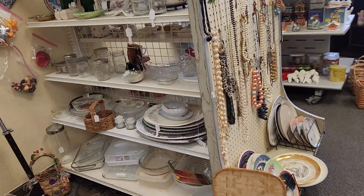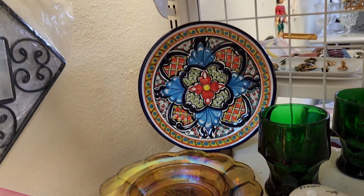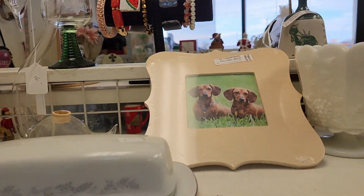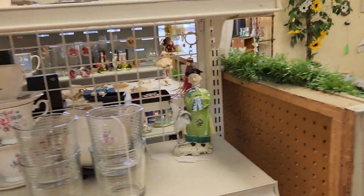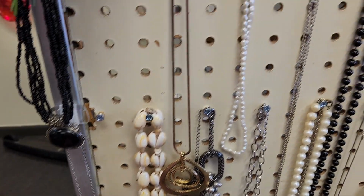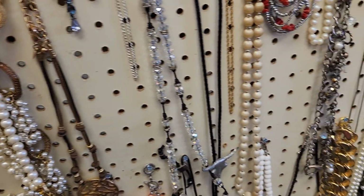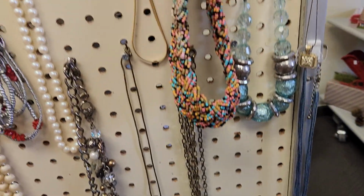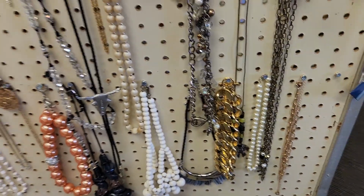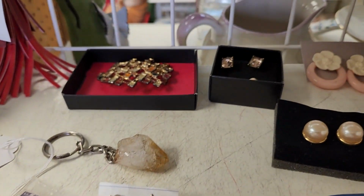And what else do we have? I'm looking for a dome for this. Do I have any new necklaces? That one's pretty. This is a bolo tie. Let's see, I got cherub earrings. It's got stones missing.